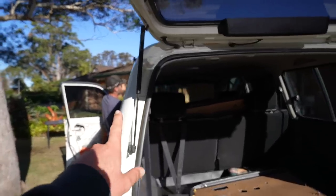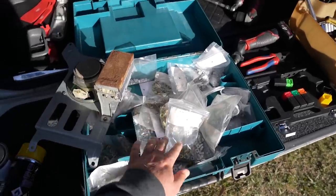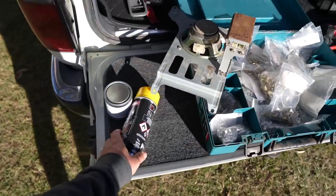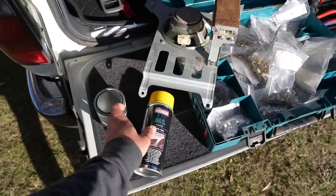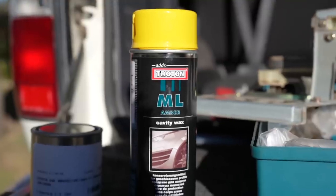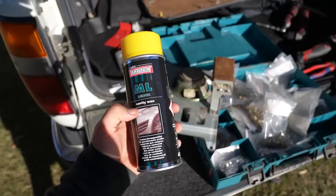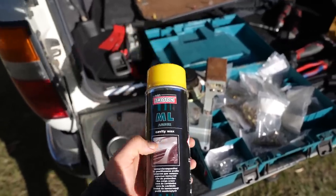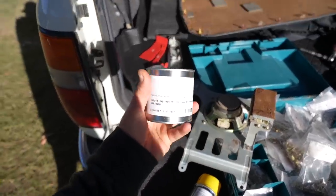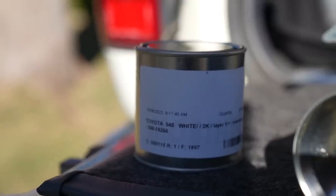Drilled out those holes bigger now, so we're going to put some riv nuts, nutserts in them. But since you've obviously drilled into the body of a car, you do have to be a little bit cautious of rust. So I've got this to go in, which I was recommended, like a cavity wax. It's kind of like a rust protection that you can spray in there. And then we've got some color-coded white paint that we can wipe over it too, just to, obviously, reduce the risk of rust.